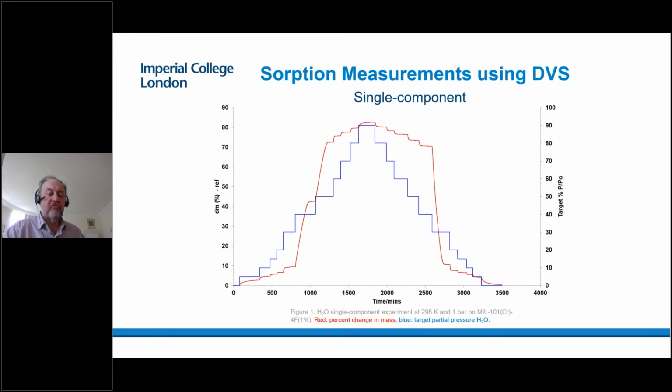So we are showing in the blue steps, we are increasing, in this case, the water vapor isotherm. We're increasing in about 5% steps the humidity that the sample is exposed to, and the red trace is the increase in sample mass. So as the humidity goes up, the mass goes up. If we continue this experiment, and at each step we wait for the sample to achieve a mass equilibrium, we effectively have a measure of both the kinetics at which the water molecules go into the material and also the equilibrium concentration.